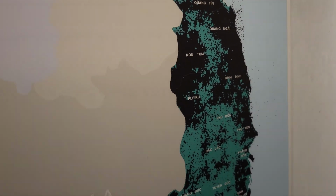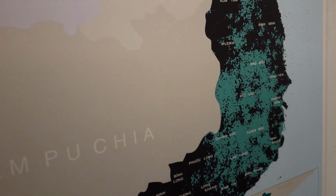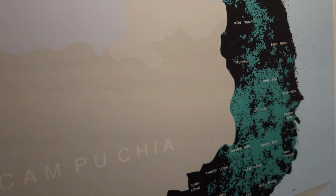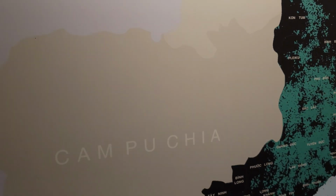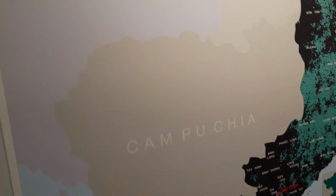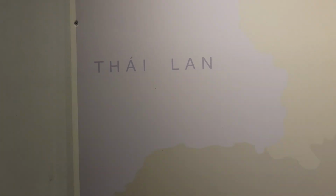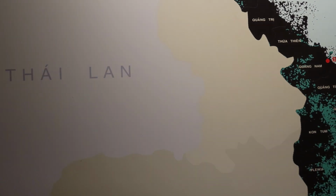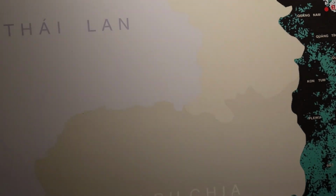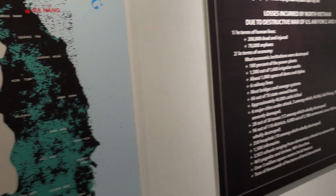And then as land was lost, and Kampuchea is modern-day Cambodia, where Thailand is Thailand today. And you can see that Thailand has taken over a significant amount of Cambodia if you look at their historical maps.